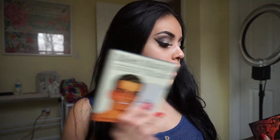So I just did my eye makeup. I don't really like the way it turned out. I love the shadows that I used. I used the Meet Matte Nude Palette and the Kat Von D Monarch Palette. These are so pigmented. Both of these are amazing, but I just don't like my makeup today.